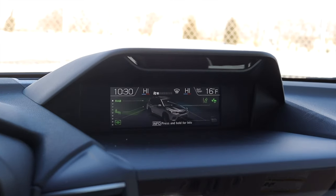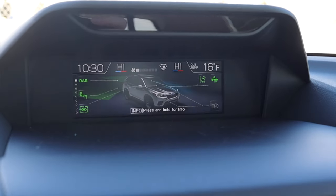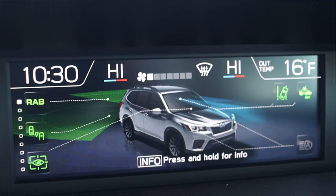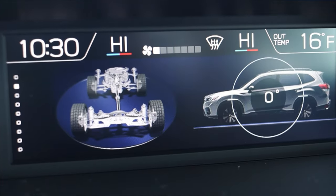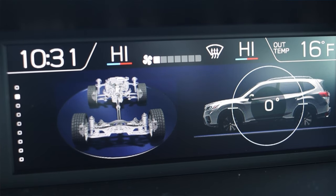Up at the top of the dashboard, I have a very interesting auxiliary screen. So I have a bunch of different things I can cycle through here on the screen. One of my favorite parts of modern Subarus is this screen, so let's go through it now. First of all, I have my eyesight page. This is just showing me all the sensors that are currently working. Then I have my telemetry page. It's showing me which wheels are doing work and the tilt of the vehicle.